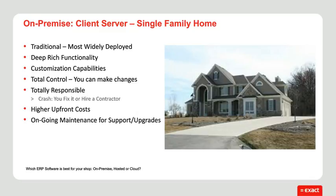The downside of client server is if something happens, you are totally responsible, and crashes tend to happen. It's just a reality of software. When a crash does happen, you either fix it, meaning you talk to your internal IT person, or you find a contractor, or you call your third-party supplier that handles your IT and your network, and they come in and fix it, whether you're contracted or they do it at an hourly rate. You're totally responsible for those crashes. There can be some higher upfront costs with that, and there's ongoing maintenance and support with some of the upgrades. With the cloud and with hosting, there may not be ongoing maintenance and support, depending upon how you write that contract. So there are pros and cons to each way of deploying software.